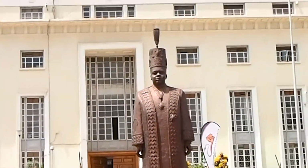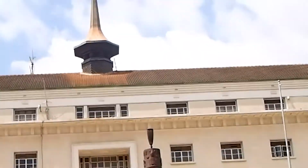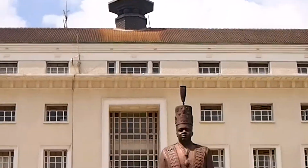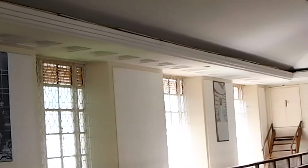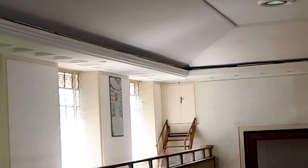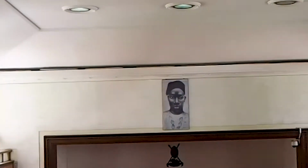There are 3 people who speak in this parliament when the king is inside. That is the Prime Minister, the Minister of Information, and the Speaker. So the king closes. But you're not allowed to utter any word besides those 3. And once the king closes, the Prime Minister for Buganda Kingdom conducts another session after 2 weeks, and then they resolve what the king has said.